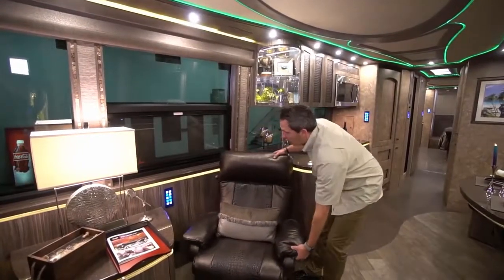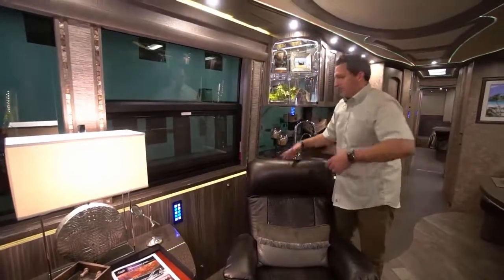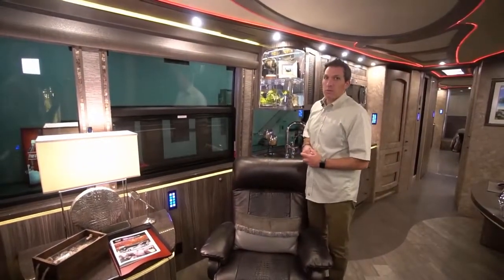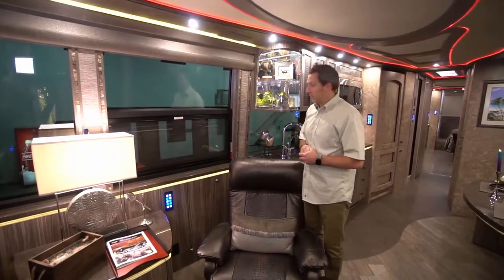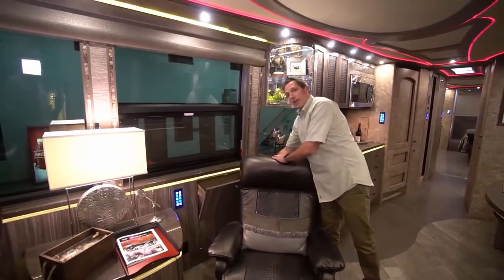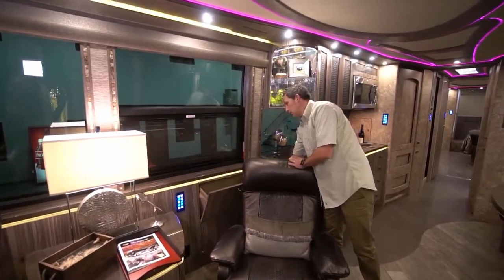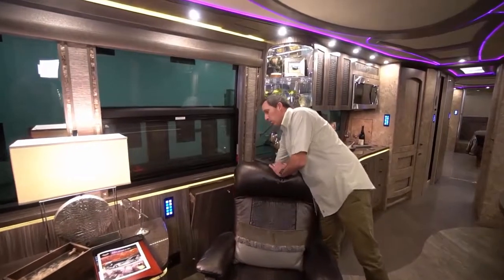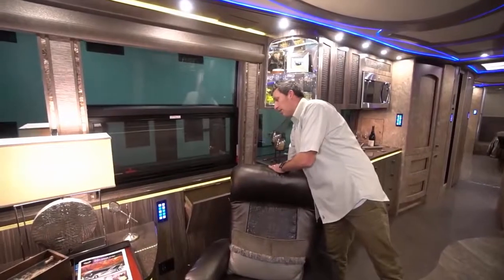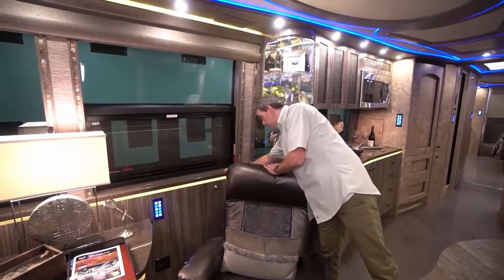Behind it, you've got additional storage. You also have a magazine rack. But in a Marathon Coach, you want utilization of space, and that's something I'll be telling you about throughout this tour of Coach 1261. Utilization of space means every little area that can be utilized is in a Marathon Coach. And so here's a little pocket storage area, perfect for an iPad, perfect for a laptop. Actually, it goes pretty deep, so you could fit a couple of larger items in there if need be.